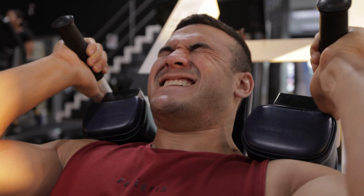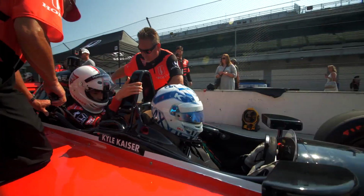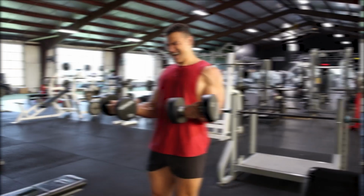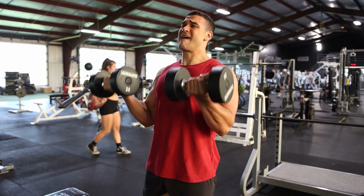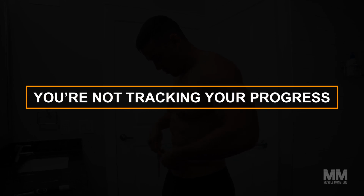But once you truly become more advanced, the more stimulus you'll require to grow. To use a race car example, you're no longer learning how to drive like a pro, you've mastered the art, and now you're fine-tuning things to maximize your top speed. Once you've become advanced, it's time to focus on bringing intensity to each of your training sessions that isn't a deload or recovery session. Number 5, you're not tracking your progress.